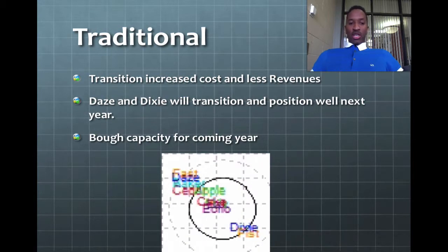Coming up in traditional, like I told you in the previous slide, our transition increases our cost and revenue decreases. That's because of the transitional process that's happening in this round. Our products are maturing in low and traditional costs. So they and Dixie would transform well, and they would be ready this coming year.